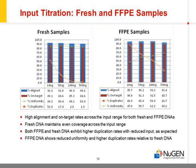The green line here represents the uniformity, and you can see in the fresh samples that the uniformity is roughly the same across the different inputs. And as you might expect, the orange line, which represents the percent of duplicate reads, decreases as you have more molecules available for the assay.